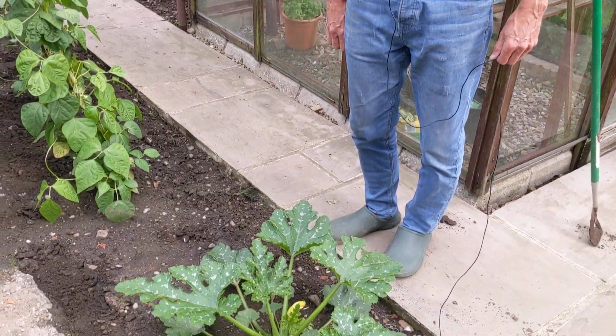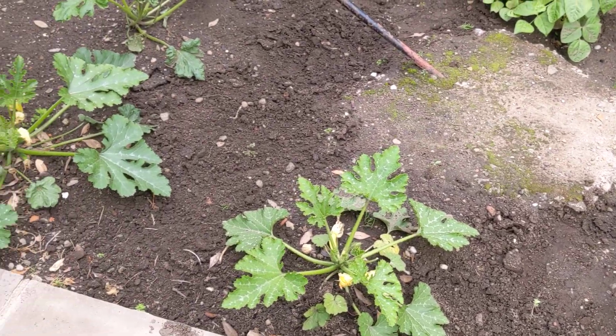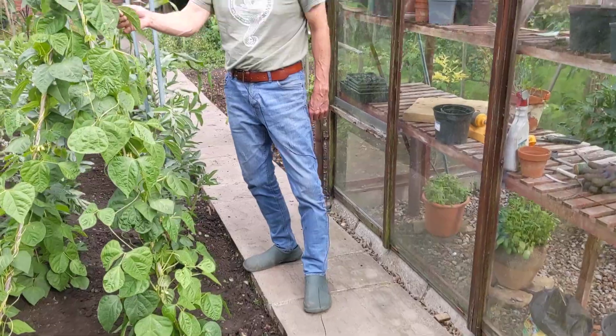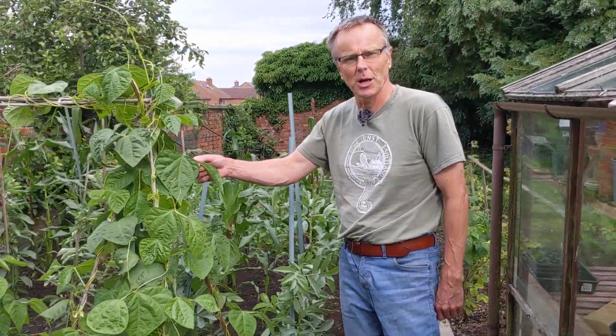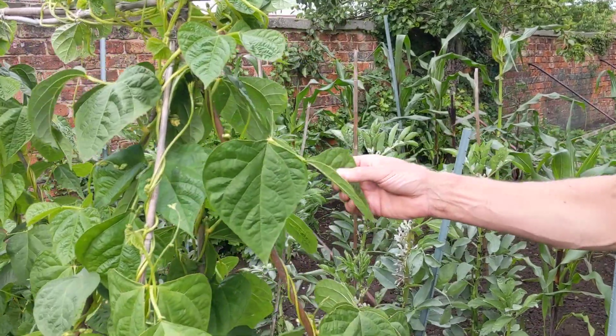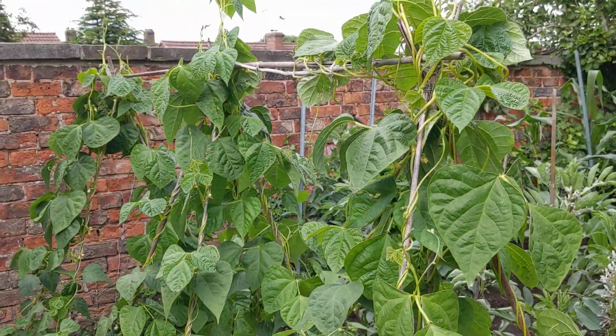We have three yellow courgettes, well four actually, but one of them hasn't really developed yet. And then here we have some runner beans. I always think of Dad when I put up the runner bean canes. That was one of his jobs. These runner beans are supposedly, when they finally grow, guaranteed stringless, but I'll let you know about that.